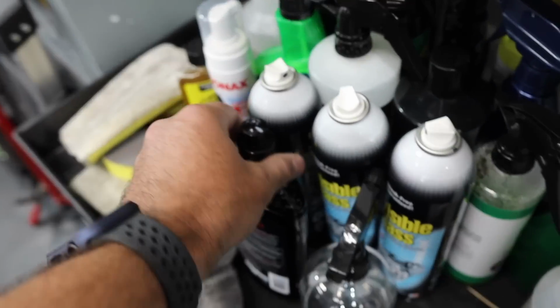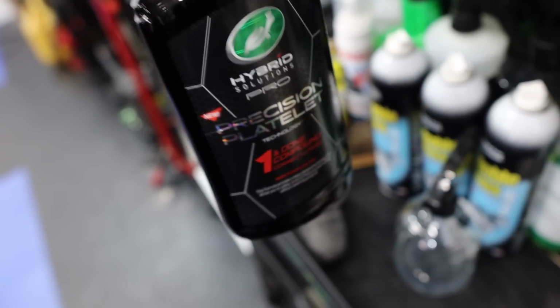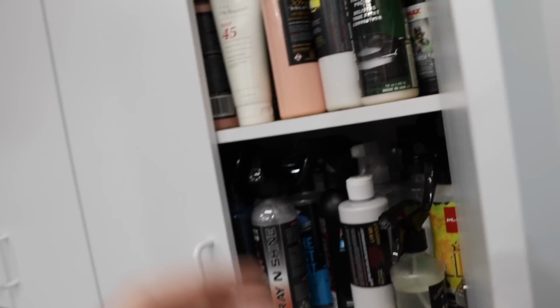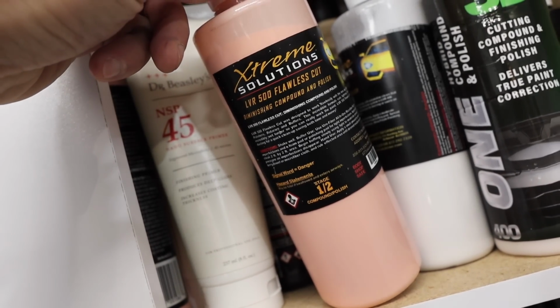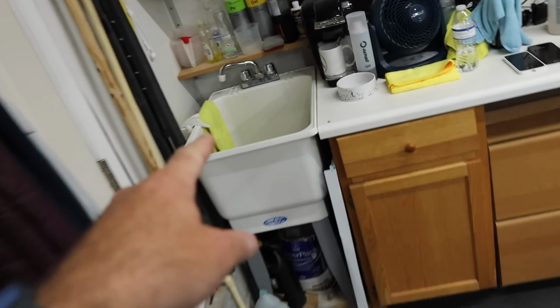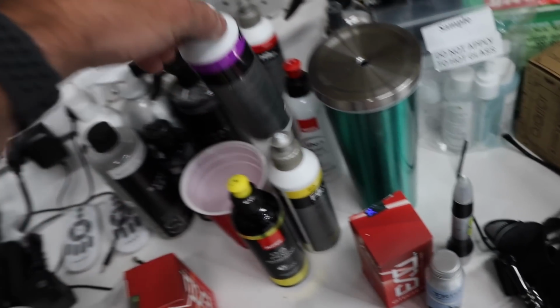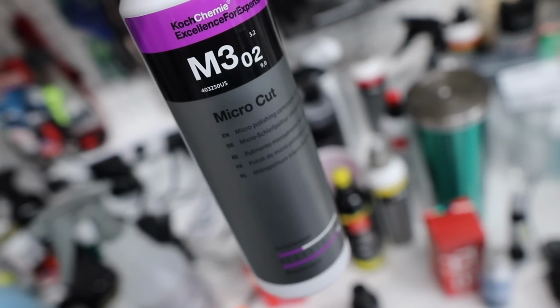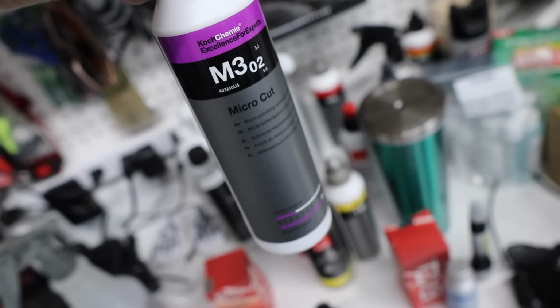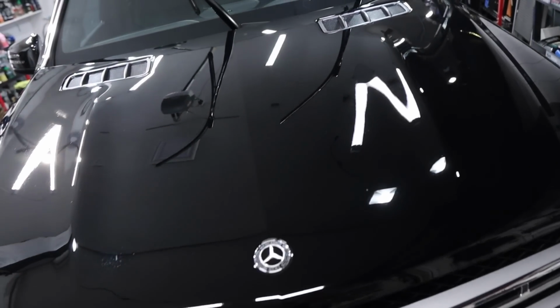I used a lot of this stuff, the Hybrid Solutions Pro One and Done compound. I also used a lot of Flawless Cut from Extreme Solutions. That's primarily what we used. And then to finish it, we had to use the Kosh Chemie purple pad here and their M302. This will finish down amazingly. So that's what we had to use. And we kind of did a two-step because we just had to. The paint was so bad.